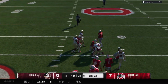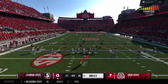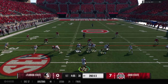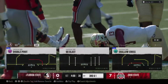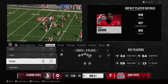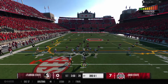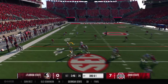That's a solid gain. Moves the ball to the 29. The Noles looking to use the up-tempo offense here. Takes the snap and takes off on the run. That's a nice tackle there by the senior. Well, anytime you use your quarterback as a runner, the goal is obviously to hit some big plays. You've got to be careful of letting your quarterback take too many big hits. Not only can he get tired, he can also start to fumble the football.